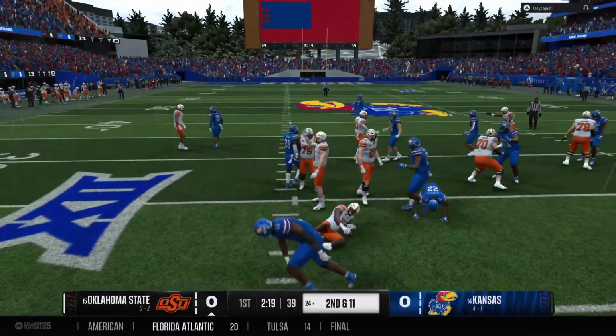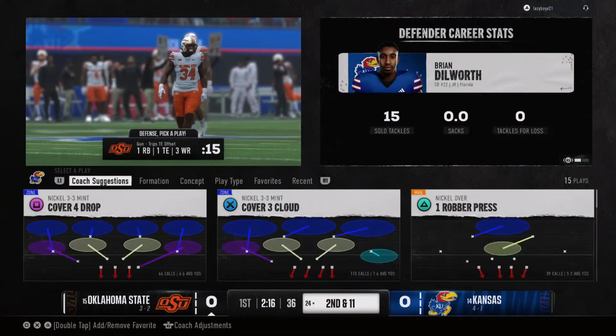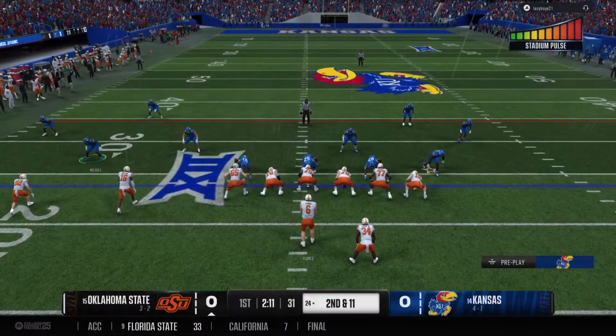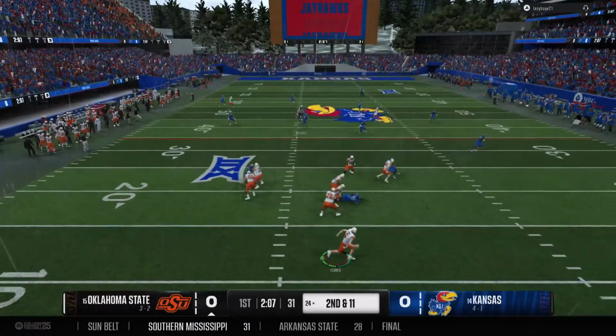They bring him down, and he's going to lose a yard on that one. Just nothing doing on that last run, and they knew coming into this one they were going to be challenged, right? This is one of the best defenses in all of college football. For them to have any shot, they're going to have to do a lot better running the football.